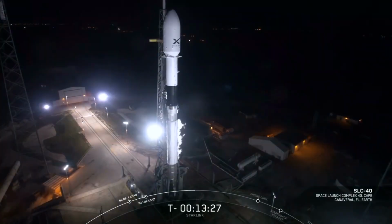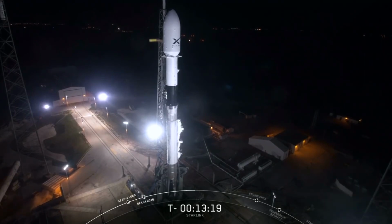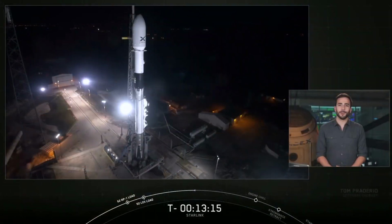Good evening. It is May 23rd here at SpaceX headquarters in Hawthorne, California. You are currently looking at a live view of the Falcon 9 as it awaits its 10:30 p.m. Eastern Time launch from Cape Canaveral Air Force Station in Florida. My name is Tom Perderio and I'm a software engineer here at SpaceX.